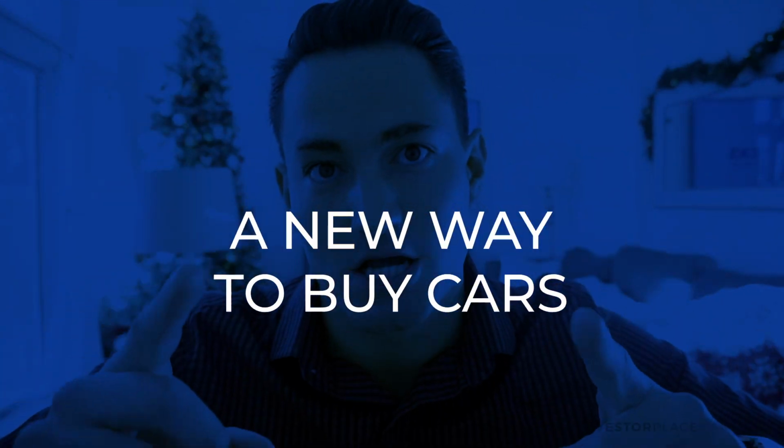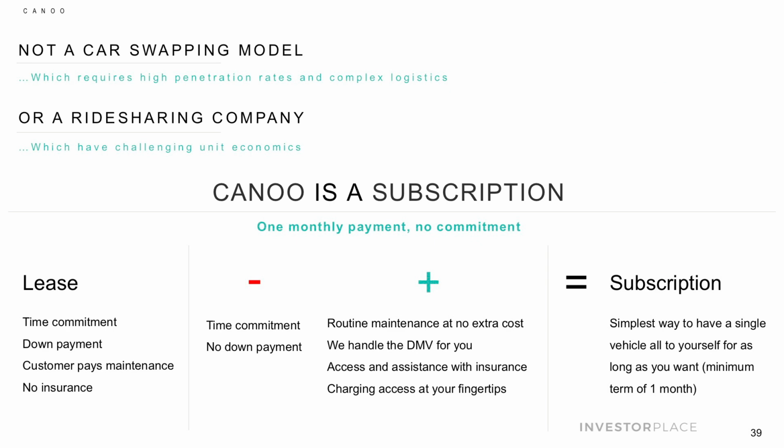As if the hardware innovation wasn't enough, Canoo is also disrupting and reimagining the way we buy cars. Today we either outright buy the vehicle or lease the vehicle, both of which have minimum flexibility and require big down payments. But Canoo is pioneering a pure subscription model that has enormous flexibility and requires no down payment.